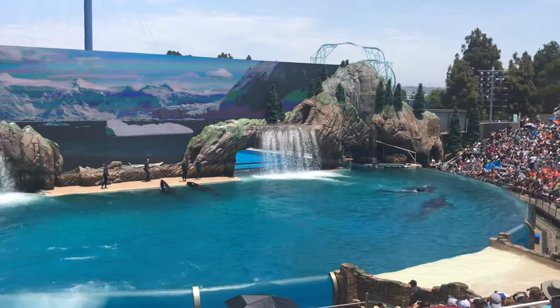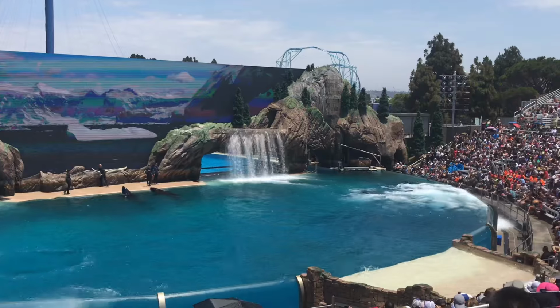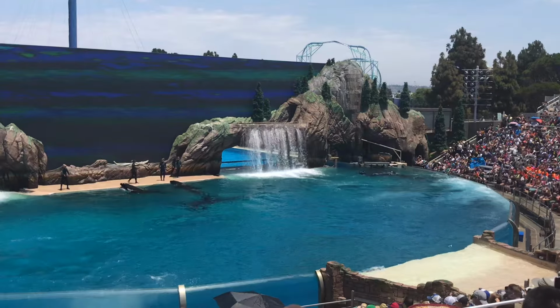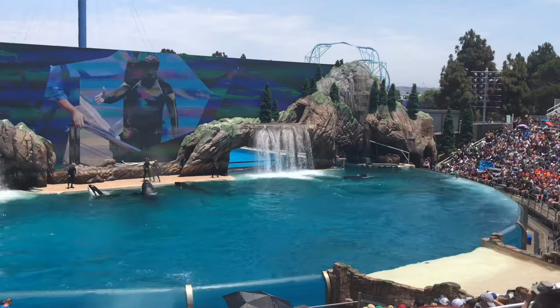Now you've just seen these waves crashing in front of you, but you can't really imagine the amount of water displaced until you experience it firsthand. Now luckily, we have two very brave volunteers. Charlie and her dad Ryan are coming on down to experience the power of the killer whales.